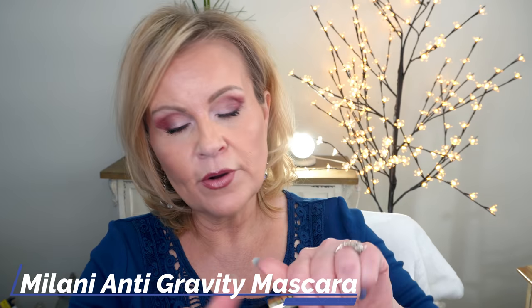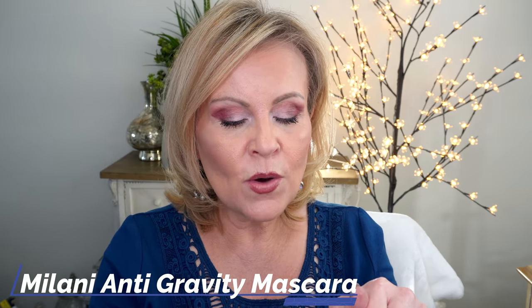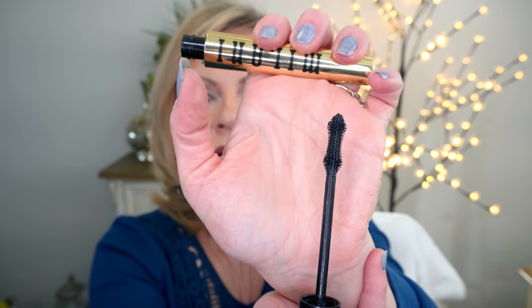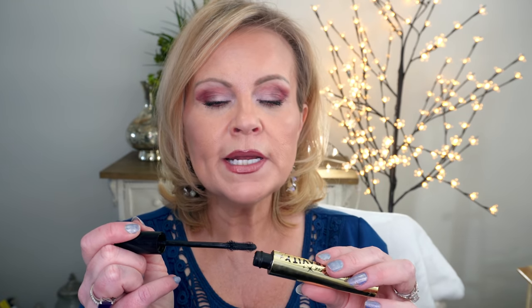This is the new Milani Anti-Gravity, highly rated anti-gravity mascara. This was okay. It has a plastic bristle brush. It's in an hourglass form. It wouldn't build up the length that I wanted it to on me. I wore it 5 different times and I just didn't like the way that it didn't give me the volume and the length that I wanted. So for me, this was an average one. And like I said, I can keep using it and it's fine, but it's not one that I reach for when I want a really pretty, bold lash look.